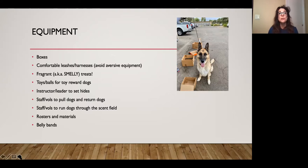I keep a roster and some materials, which I'll show you. And also belly bands. If a dog has an issue with a lot of marking, we put a belly band on them, which will discourage them while they're doing nose work.